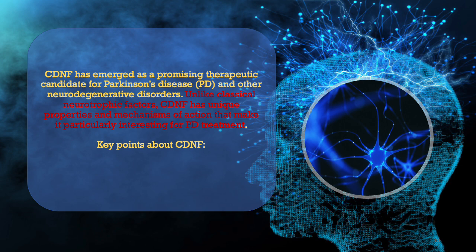CDNF has recently surfaced as a promising option for treating Parkinson's disease and other neurodegenerative disorders. What sets CDNF apart from traditional neurotrophic factors are its distinct properties and mechanisms of action, making it a fascinating choice for PD therapy. Here are some key points to note about CDNF.